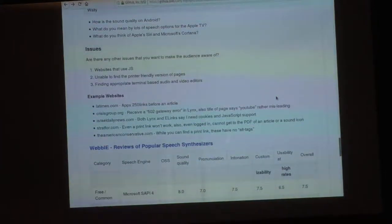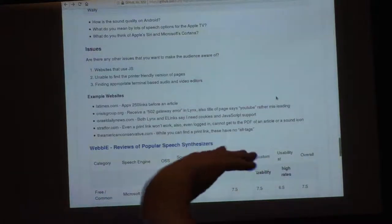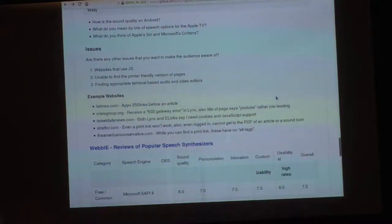Does he use YouTube Downloader? Yes. No, but it's actually, I use two YouTube programs. One is YouTube-DL, yeah. And the other one is YouTube-Viewer. Do you guys use YouTube Viewer? They never heard of it. It's kind of a command line interface for using YouTube, right?